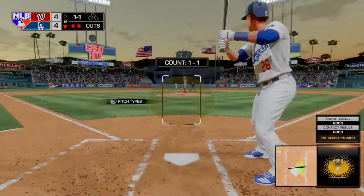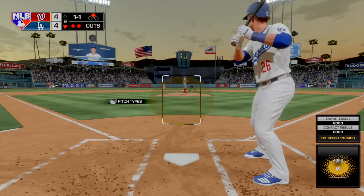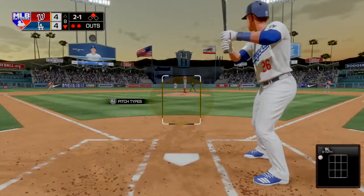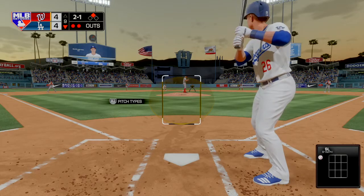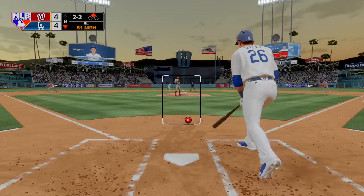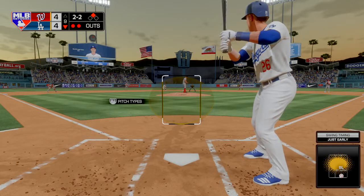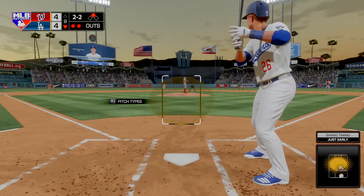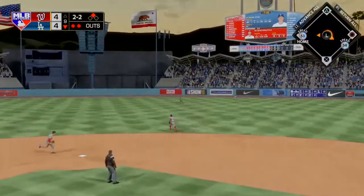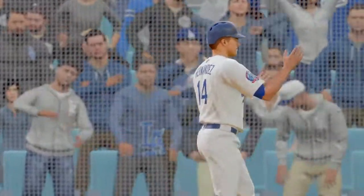Chase Utley will be called upon here to hit with the game on the line. Chase Utley. Outside, 2-1. Now the 2-1. Slider in for a strike. Action now in the Washington bullpen as a right-hander begins to get loose. Liner towards second. A leaping try, but it's out of his reach and into the outfield. And they're going to walk off here with a 5-4 win.